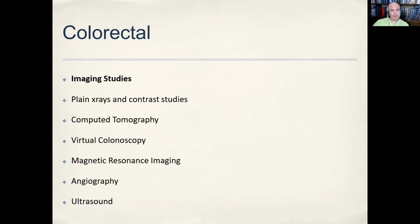Okay, these are the imaging studies. We have plain X-rays, computed tomography, virtual colonoscopy, MRI, angiography, and however, ultrasound, we seldom use this for colorectal tumors. Probably if we are suspecting liver metastasis, we can employ ultrasonography.